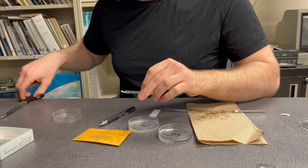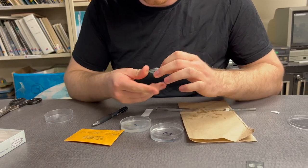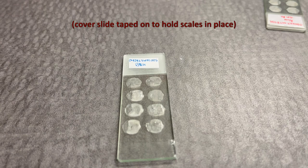It's also really important to not get any tape over the scales. But yeah, that's the finished product. Gonna be doing about 1,500 of those.